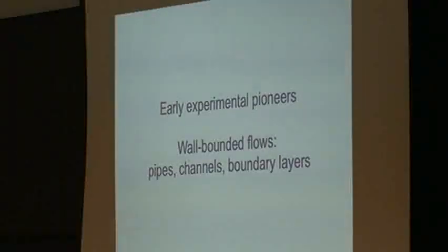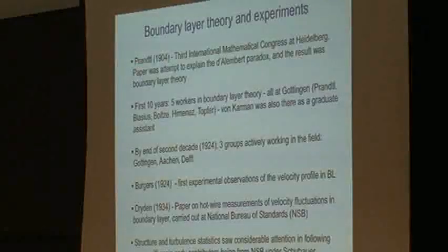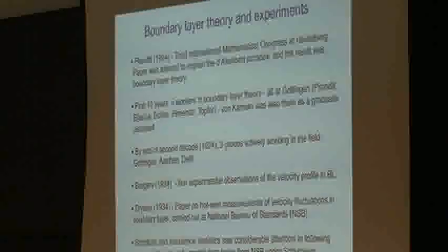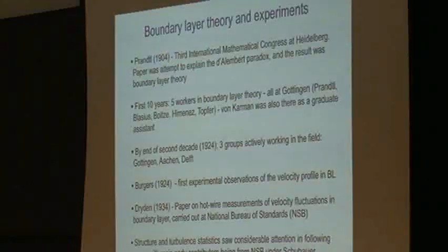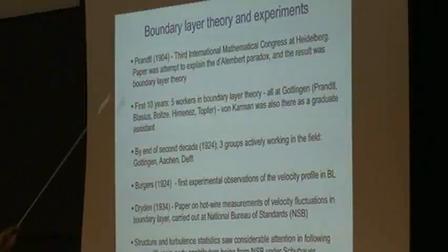In terms of wall-bound turbulent flows, really the work starts, of course, with Prandtl. And it was in his paper, which he presented at the Third International Mathematical Congress at Heidelberg, sort of an obscure place. The paper was all about addressing D'Alembert's paradox. And basically, he developed boundary layer theory to address that.